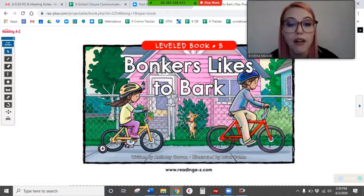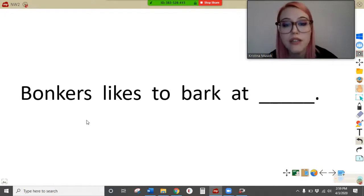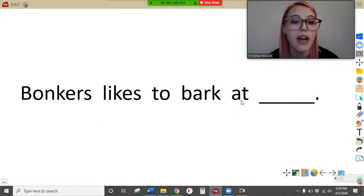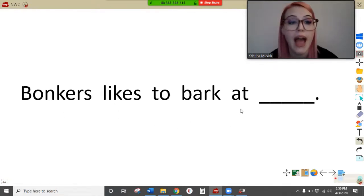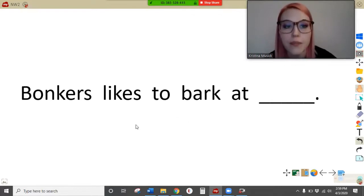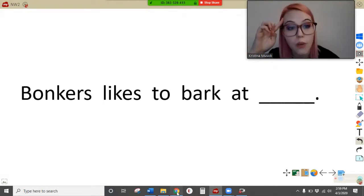So we're reading Bonkers Likes to Bark. And we also know that good readers use the pattern when they're reading. And so our pattern on every page is going to be Bonkers likes to bark at blank. So the word we don't know is going to be at the end of our sentence. And we know the pattern is going to be Bonkers likes to bark at. Your turn to try reading it. We can read it together. Bonkers likes to bark at blank. So remember that pattern because now we're going to start reading.